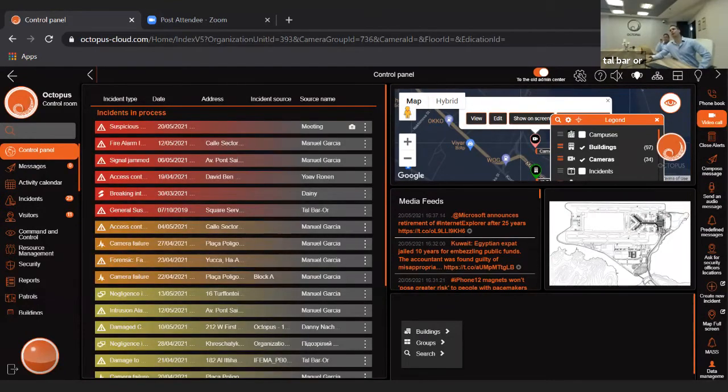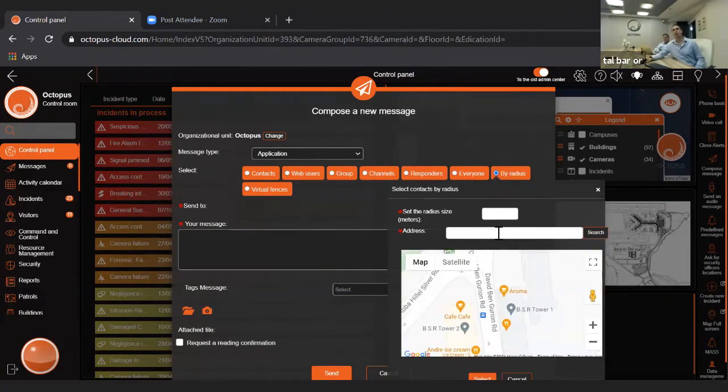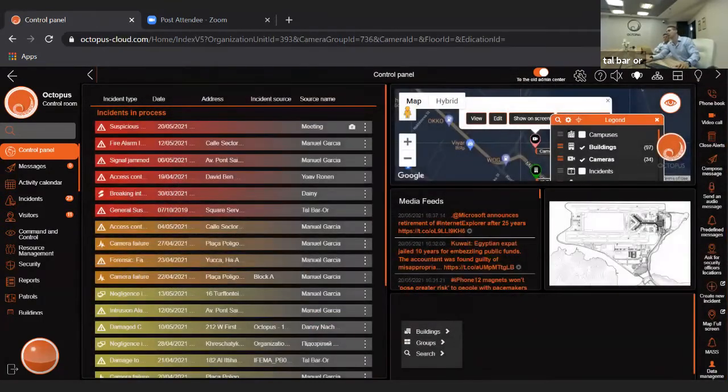You have here tools on the right for quick launch of communication. You have a mass notification tool here that allows you to send mass notification communication through all kinds of communication platforms, such as mobile application push notification, SMS, email. You can combine several. You can select to send it to an individual, to a group, or you can send it to everyone, or you can send it by radius. If you want to send it to a certain radius, you can select it, and everyone in that vicinity will receive this message. You can attach files, photos, videos. You can request reading confirmation. And this is a strong tool to quickly notify anyone who needs to be notified.